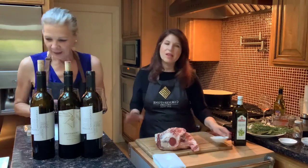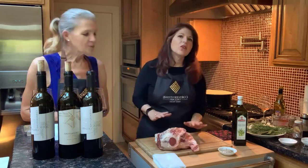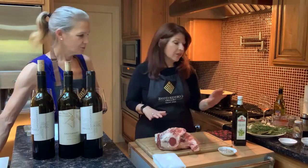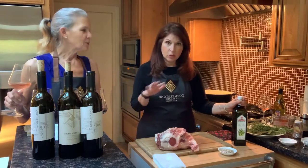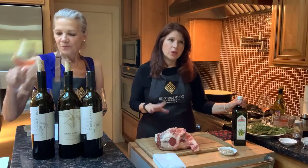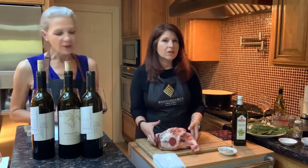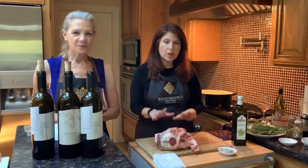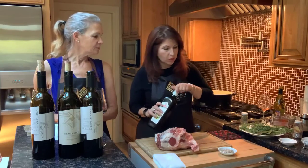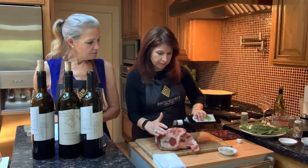Okay, so like I said, this is a great recipe. It will impress people that you're having over, and the simplicity is amazing. This is actually an Ina Garten recipe, and I idol worship her. And this is a recipe from her cookbook Foolproof. I've made several of the recipes, and literally you cannot mess this up. It's fabulous. So we're going to start with some great olive oil and pour it on.